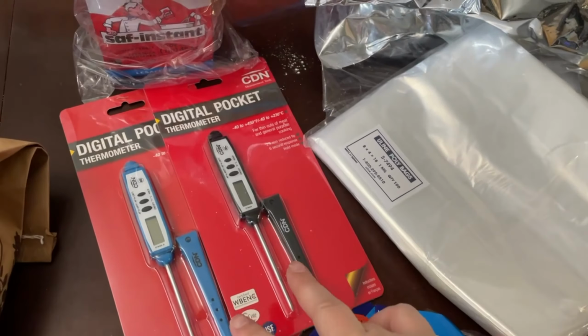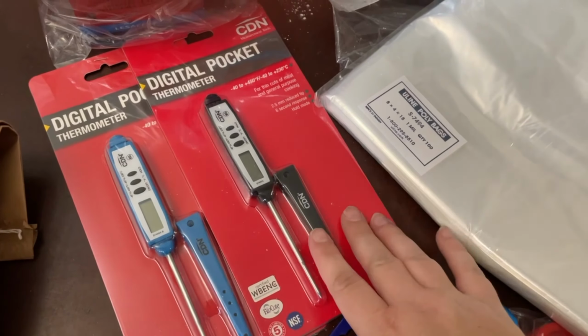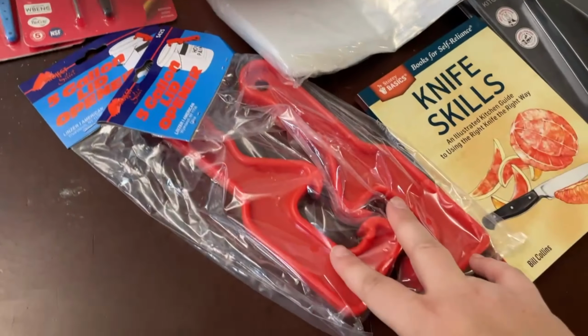And then I finally got some of these instant read thermometers. I needed some more. The only one that I have has to be charged, which I don't use a lot, and so therefore when I need it, it's dead. Super annoying. These are battery operated, so I'm curious to see how these are. I have one for me in the house and then one for when my husband grills, so it can stay with his grilling stuff.